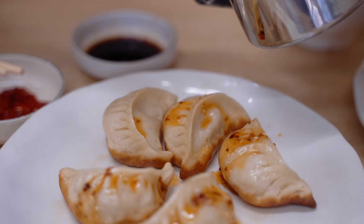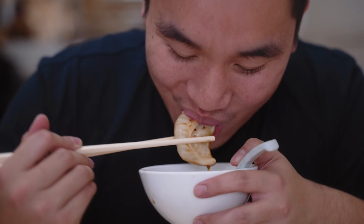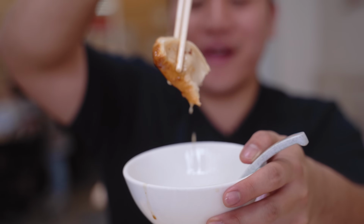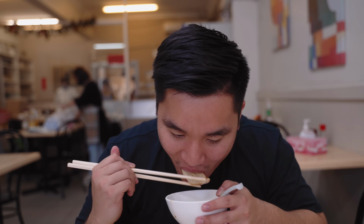Bear with me one second. Oh, fried dumplings, chili oil. No Squirtle, please. Oh, good. I'm so scared of the massive squirt, man. That's good. The extra chili oil really does nicely for the dumpling there.